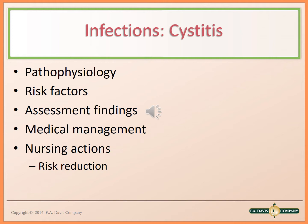Again, assessment findings: fever, burning on urination, suprapubic pain, urgency to void. These are all symptoms. Small voidings and more frequent voidings. We're going to do some tests. We're going to do a UA, a CBC, urine culture and sensitivity, and then put the woman on antibiotics, making sure we get them started on antibiotics and then wait for those cultures that take 3 days. And then there's a lot of nursing actions you can review in your book to help the woman with reducing risk of cystitis.